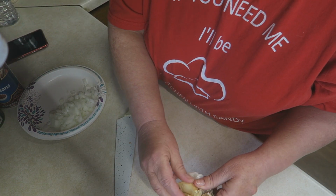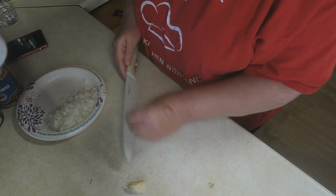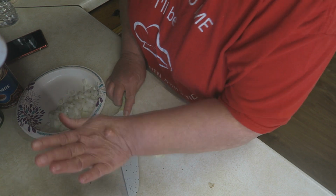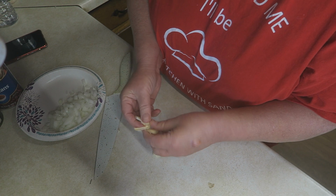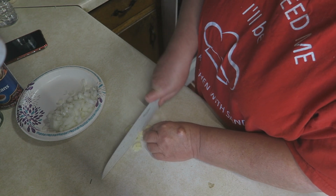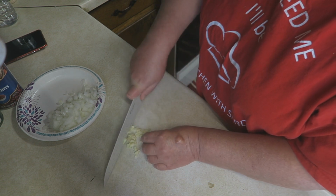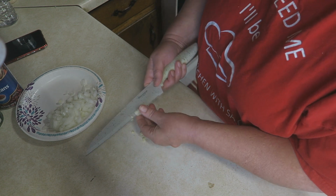I'm gonna use 2 cloves of garlic. You can just kind of pound them there, get that skin off. So easy to do. And just like my onion, it does not have to be minced. No rhyme or reason with the way I cut this. I like my garlic a little chunky too because I like to get a bite of it in my chili. The onion juice is like going up into my eyes. And I just kind of put it together and chop it across. That one's not chopping up now, is it?